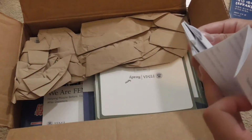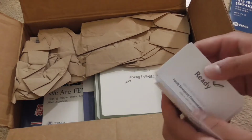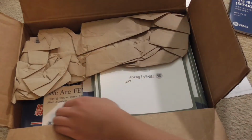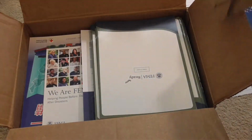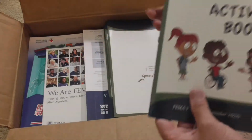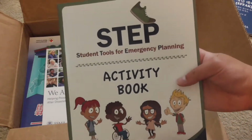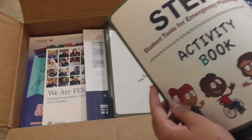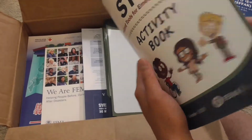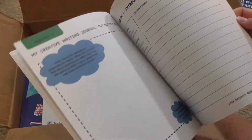That's in English. These are all also in English. It's pretty cool. Yeah. The wallet plans. Check this out. Let's see. What are these? It's a STEP, Student Tools for Emergency Planning Activity Book. This looks like it came out recently, actually, November 2020. We got a bunch of other activities.